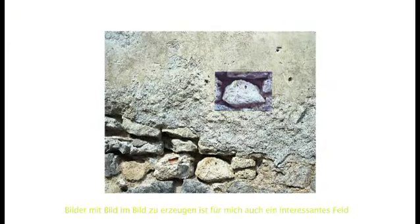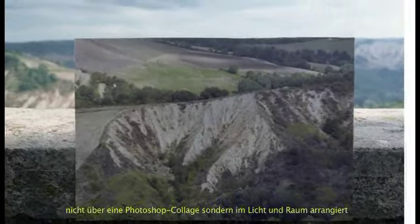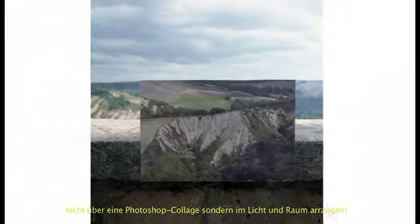To make pictures with picture in picture is also an interesting field to me. Not in a Photoshop collage, but arranged in space and light.